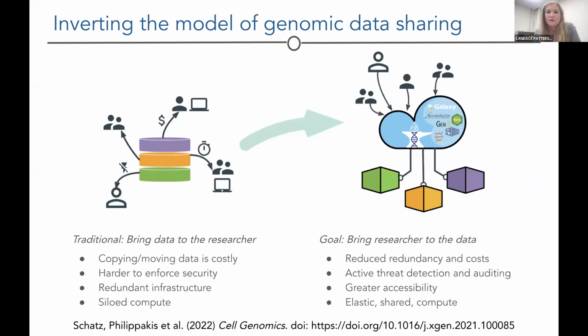So with moving these controlled access data sets to cloud-based systems like AnVIL, it really allows us to invert this and bring researchers to data in the cloud. And so this helps to reduce egress fees, make sure that we're hosting one copy of the data and bringing people to the cloud to allow them to collaborate together and be able to have an analysis environment that they can share their tools and analyses.